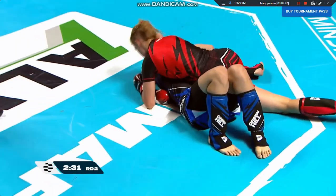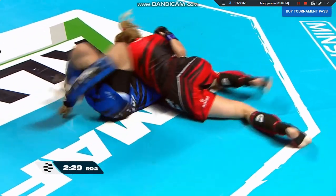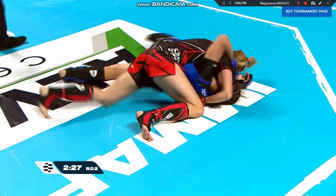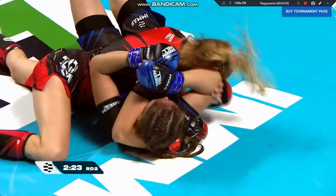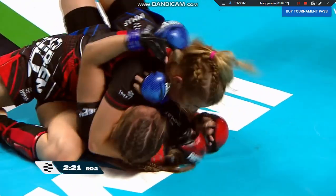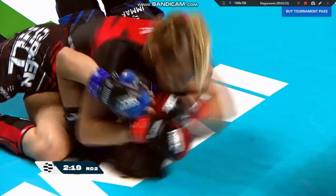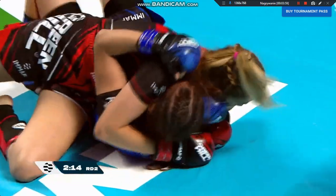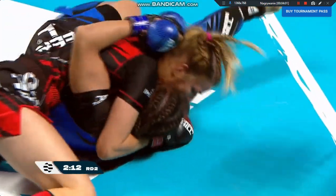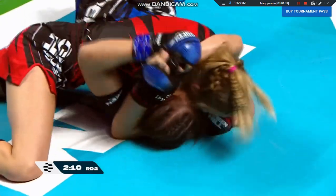Adel had a nice bit of aggression in the beginning though, but ultimately again finds herself on her back. She's got to wait for the advancements here. She can't get an escape. She has to wait for Paulina to go for something and then use that opportunity to get an underhook and escape. The whole time she's moving on her back, it's kind of like wasted energy if it doesn't serve to help her. Paulina looking so strong on top. Total control really in this position.